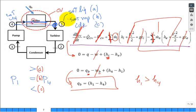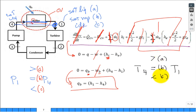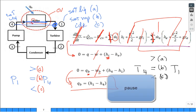What is the relationship between, there's another clicker question. Come on over here. T4 and T1. Is T4 greater than, equal to, or less than? Answer A, answer B, or answer C. How does T4 and T1 compare? Is T4 greater than T1, equal to, or less than?